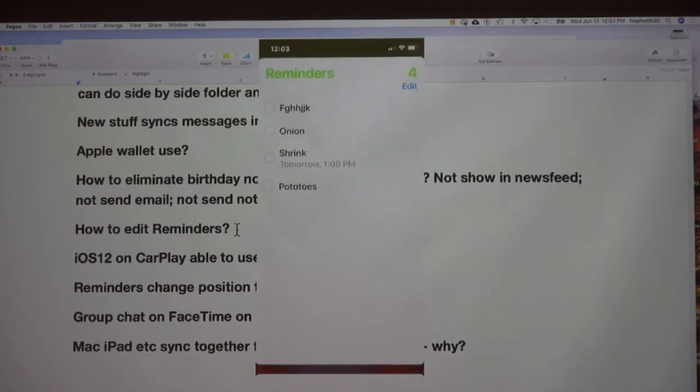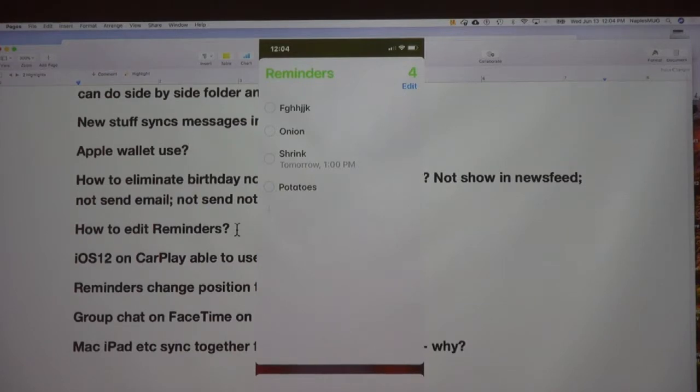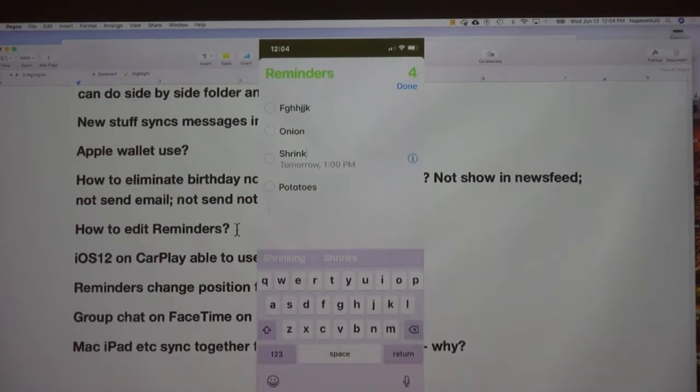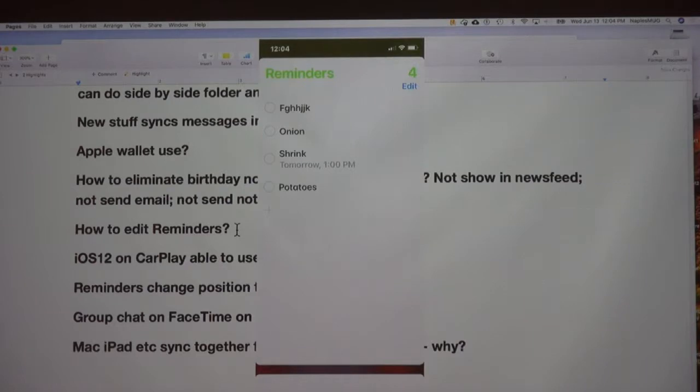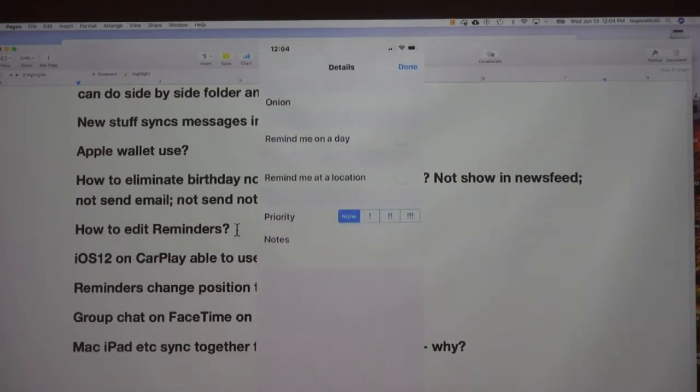I don't get the I. You don't get the I? No. I get only the moving bars. Oh, you can't do edit, sorry. It's not edit, it's just touch the item itself. So touch onion, and then I get the bar. I can edit onion and I get the little I.